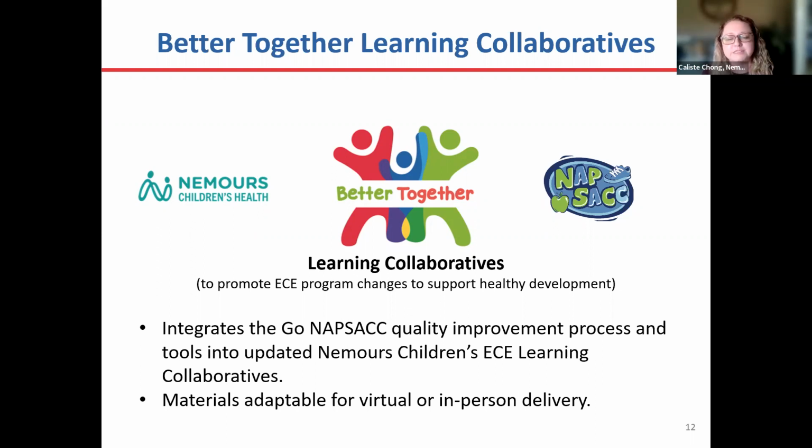So that framework used the paper Go NAPSACC assessments that many of us are also familiar with, and paper action planning tools. So through Better Together, we really reimagined the learning collaborative process and integrated the online Go NAPSACC tools into the updated Learning Collaboratives framework. So you'll see throughout the rest of the presentation how the Go NAPSACC tools are really integrated and are part of the framework of the Learning Collaboratives to walk providers through that Go NAPSACC 5-step improvement process.